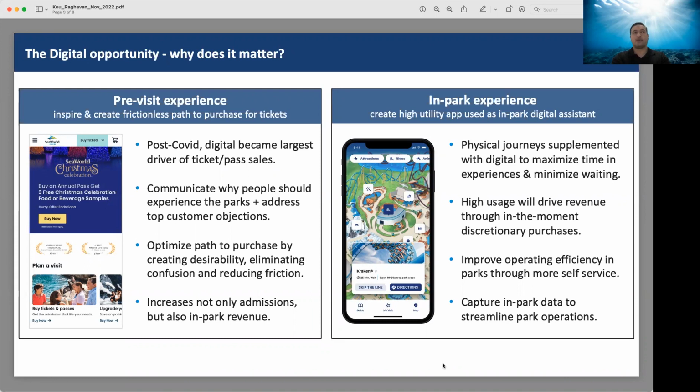And then if you're able to make the path to purchase frictionless, or you're able to increase desirability for people to buy these tickets or passes, then not only does it help you sell more tickets and annual passes, but also these people eventually show up in the park and they'll end up spending money in the park as well.